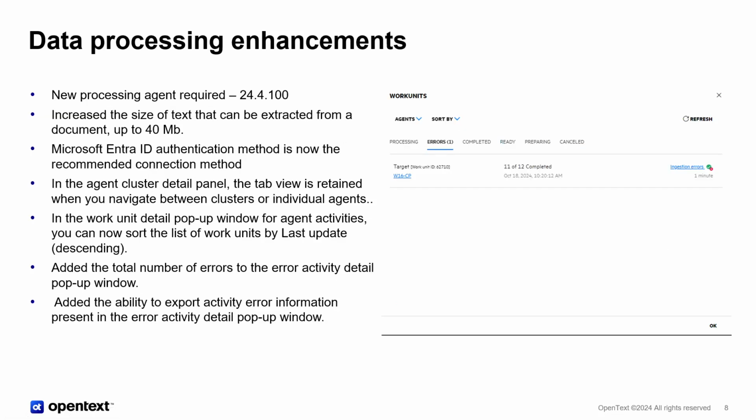There have been a number of data processing enhancements. Note that there's a new processing agent required. This new version is 24.4.100. We recommend that customers update their agents as quickly as they can, because there are some improvements in terms of processing. A couple of them are highlighted here.